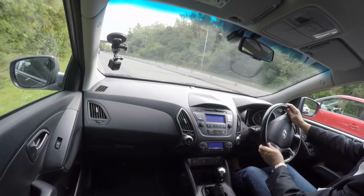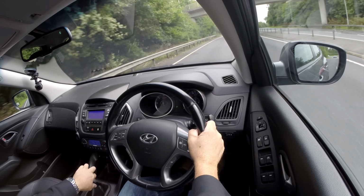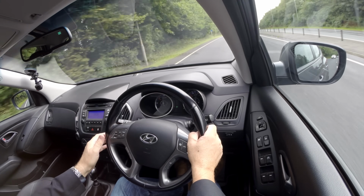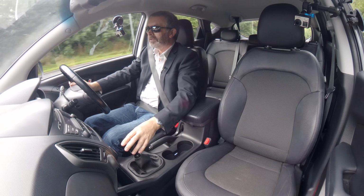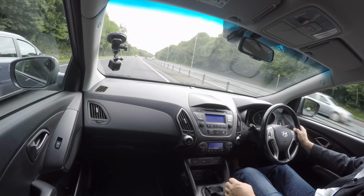This person has been in the outside lane doing 30 miles an hour right up the dual carriageway, cocking everybody up, forcing everybody to undertake, and still doing so now. There we go, nice and smooth.